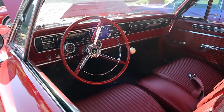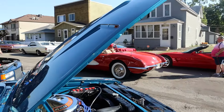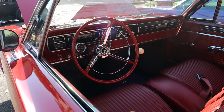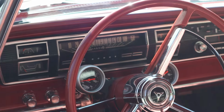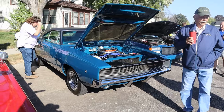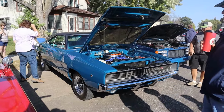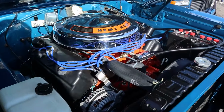This is a 67, by the way. Dodge, of course. Ooh, there's Corvette. That's why it's 67. Like I was saying, 67 Dodge RT. That would be. Another nice Charger here. So is this an original? 426.